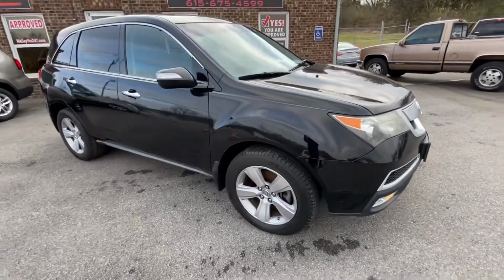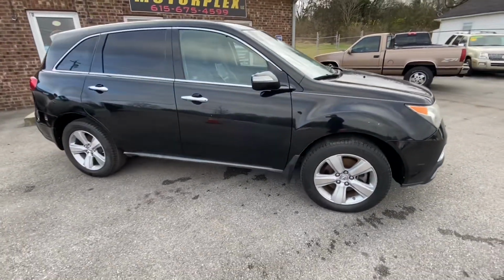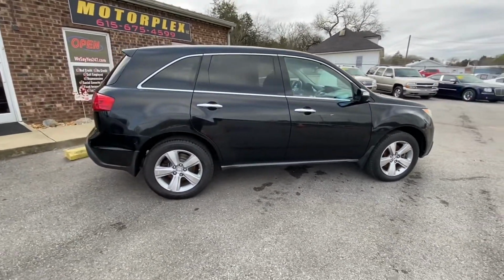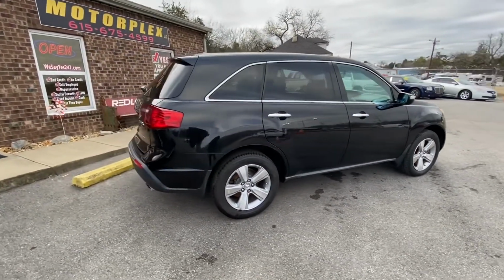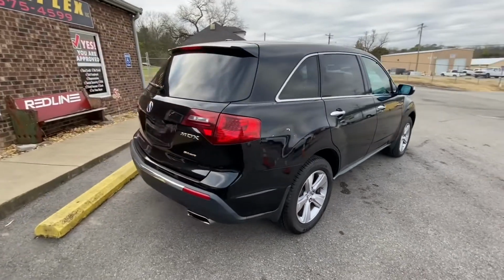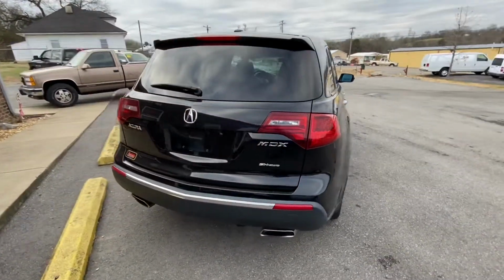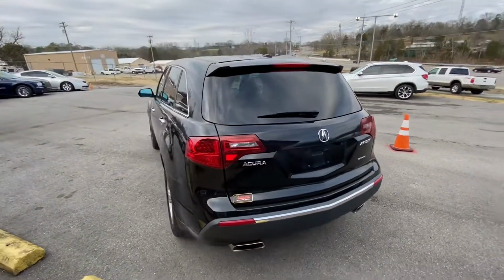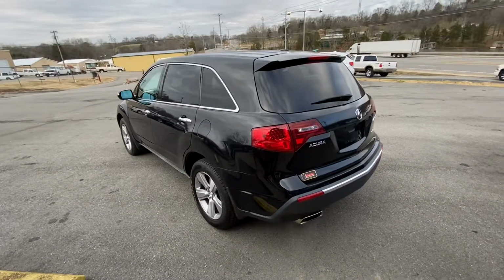Today we are looking at this 2010 Acura MDX. This fully loaded all-wheel drive tech edition SUV is any family's dream car. It's equipped with third row seating, leather seats with both front and rear heat, sunroof, backup camera, navigation, rear DVD player, and so much more.